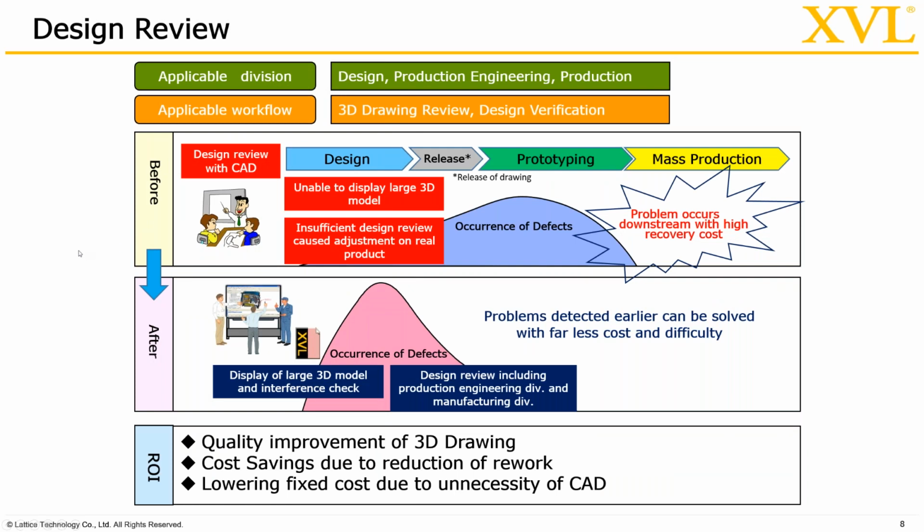So to talk about design review, I'd like to talk about the before and after, before XVL, after XVL implementation. Before, and especially in an industry like shipbuilding, they were doing design review with CAD, or attempting to. In this case, Tsuneishi was depending on 2D CAD for a very long time, which really didn't give them effective design review tools, especially when interacting with anyone that was working in manufacturing. Usually at that point it's a bit late to really get in there and do too much design review when you're looking at manufacturing. However, Tsuneishi has found that there's another way to do it.